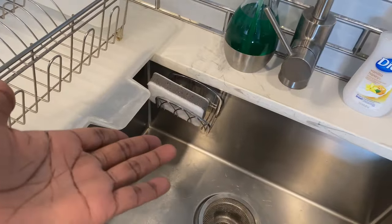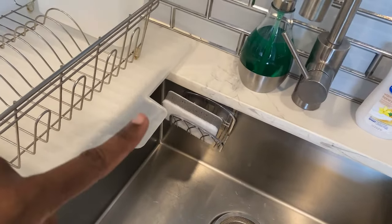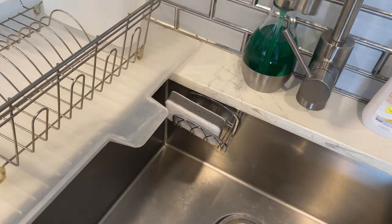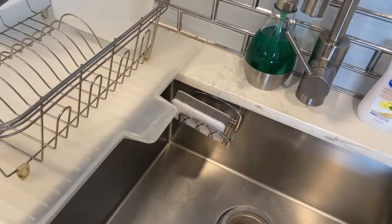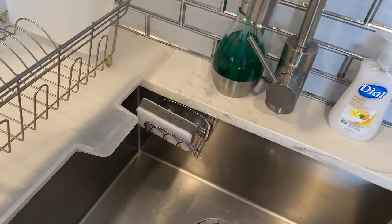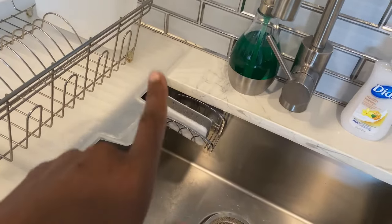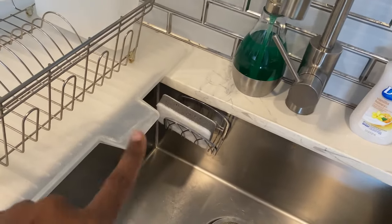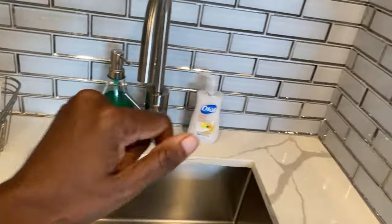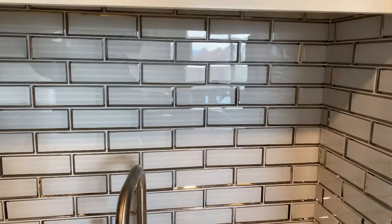I do provide a sponge for them. I have a non-scratch sponge because I provide non-stick pots and pans. Now, if you have stainless steel pans, then of course you need to give them something like a Scotch-Brite, which I am going to be switching over to when these pots are worn out. But right now, I just give them these little non-stick sponges here. I have a soap dispenser, a dish soap dispenser. Now let's go to my cabinets.